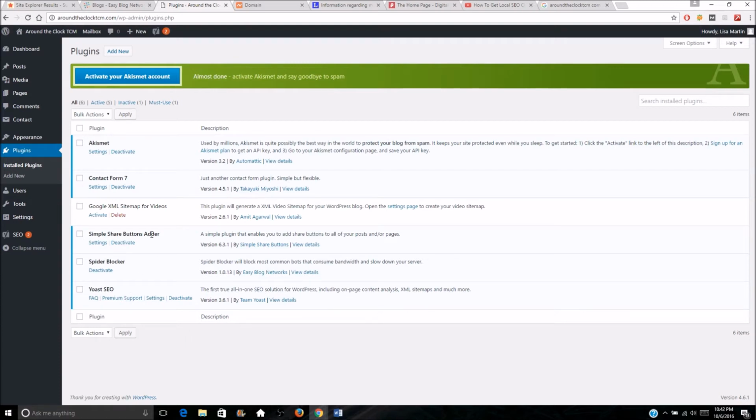And then for sharing plugins, there's Simple Share Buttons, and there's also Social Likes. You can have that, and there are other ones you can just research. Contact Form 7, you can literally have on all of them, but there are other contact forms. Akismet is on almost every single WordPress site, so you can have that on everything. Spider blockers, something I would block some with. You can block them with .htaccess, and there are other plugins out there that you can block bots with.